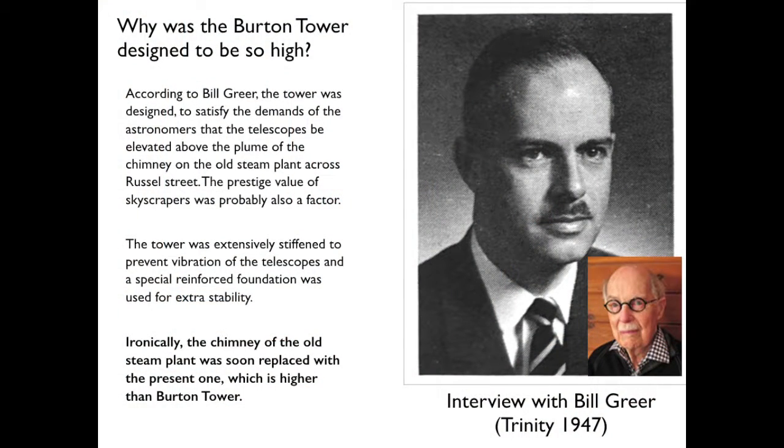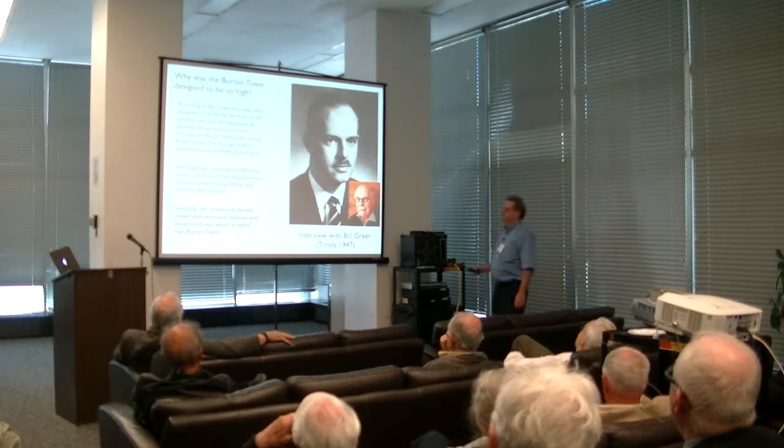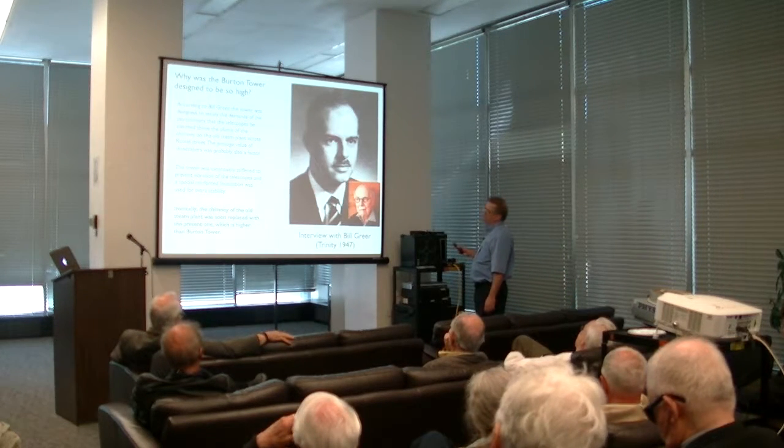But Bill Greer told me the following story. He said that the tower was designed to satisfy the demands of the astronomer on the committee, that the telescopes would be elevated above the plume of the chimney. And that's indeed what it says in the appendix of that report. And this was the plume of the old steam plant across Russell Street, and also the prestige value of skyscrapers. So he's a kind of engineering-oriented guy.